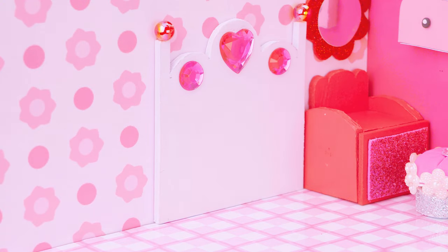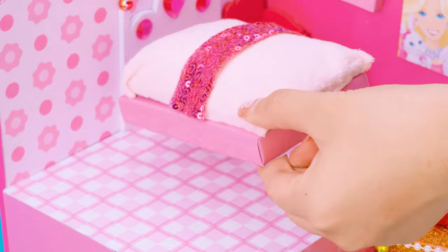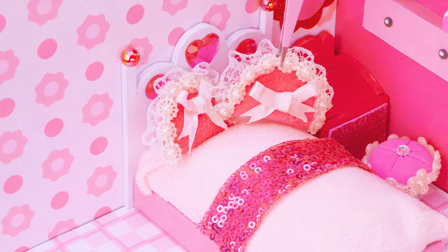It looks so gorgeous and luxurious. Next up, I will make a soft mattress with a lot of cotton. The princess bed must be gorgeous, with sparkling gems and lace border. Pink pillows are a great choice.